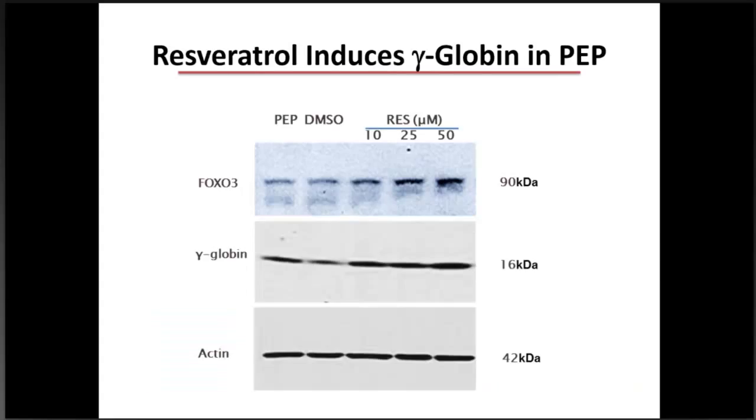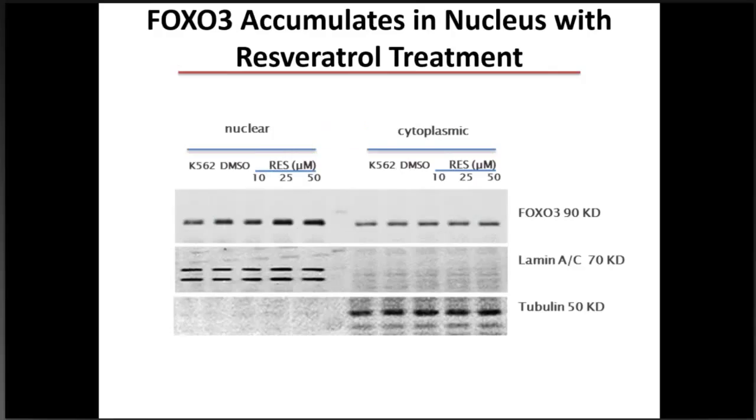And we've done some preliminary work on that, treating our primary erythroid cells with resveratrol, which increased gamma globin in a dose-dependent manner. And a possible mechanism for this increase in FoxO3 is that resveratrol causes FoxO3 to accumulate in the nucleus where it's not degraded. You can see that's in a dose-dependent manner, the lamin fraction being the nuclear fraction, the tubulin fraction of the cell being the cytoplasmic. This was done in K562 cells.